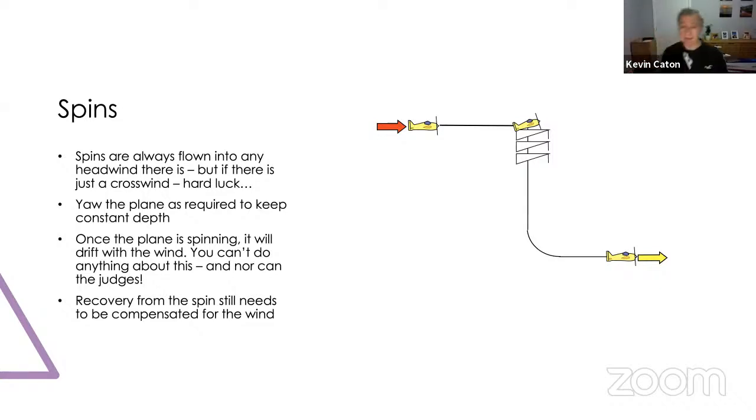Spins, again, the wind correction on spin is about holding the track of the aircraft before and after the spin. You do get a little break in the spin because the aircraft is in a stalled condition. It will drift with the wind, whichever direction the wind is blowing, and you as a pilot can't really do anything about that. The good news is the judges can't either. They're not allowed to downgrade a spin that blows downwind. So provided you set it up right, you do your spin and then you correct the exit to get back on the correct flight path.